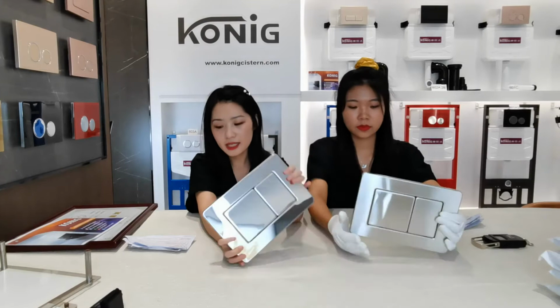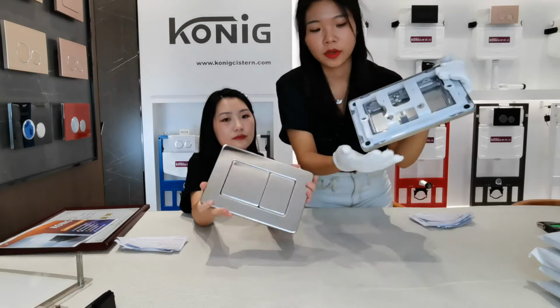And the fillet is formed at one time, no welding after cutting. Yes, you can see. This angle is perfect.